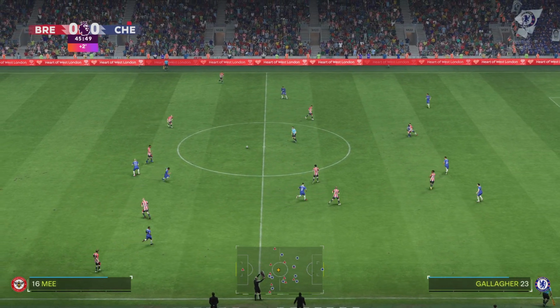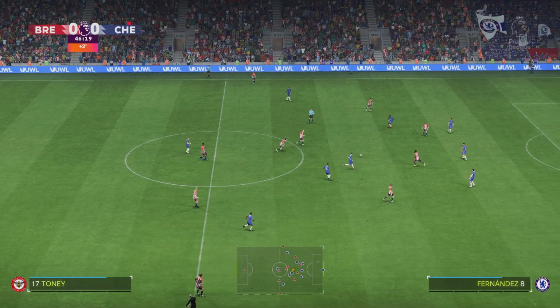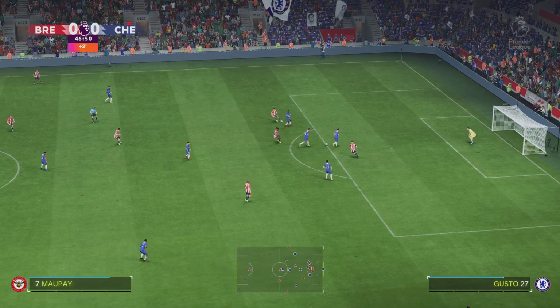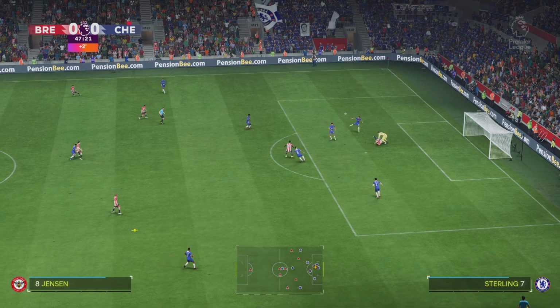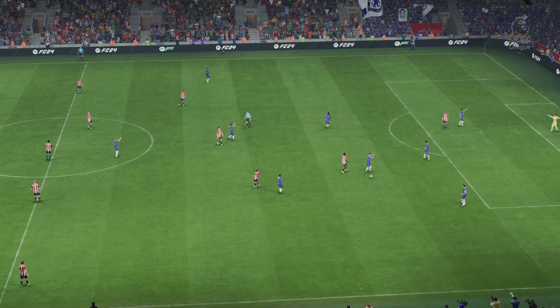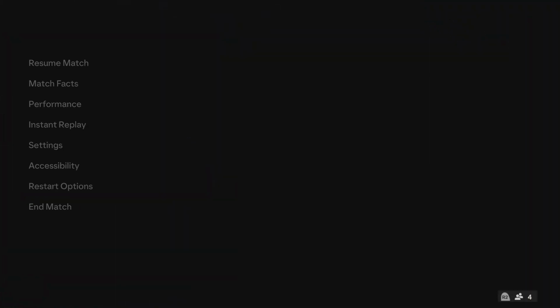Now, who can he play it to? Tony. Oh, you don't want to lose the ball in that position. What a save. So, the whistle then. We're up the halfway stage.